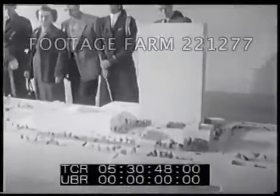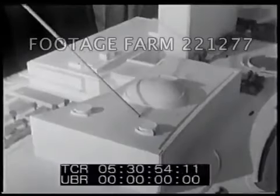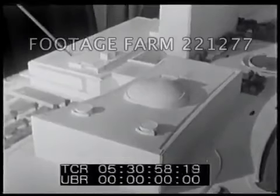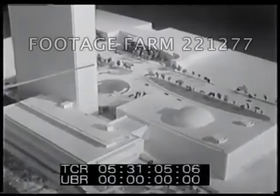This model is used to explain how the buildings are laid out. Here is the General Assembly, where we saw Madame Pandit presiding. This is the conference building where United Nations councils hold their meetings. And in this tall building works the United Nations Secretariat.